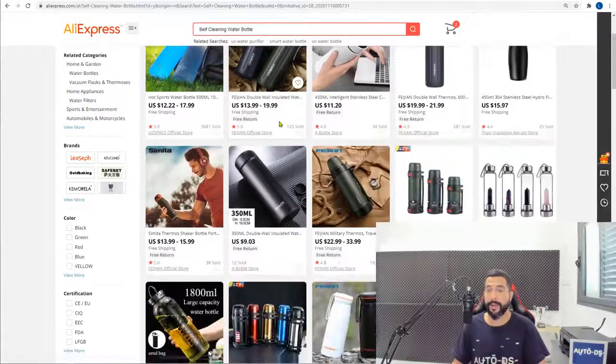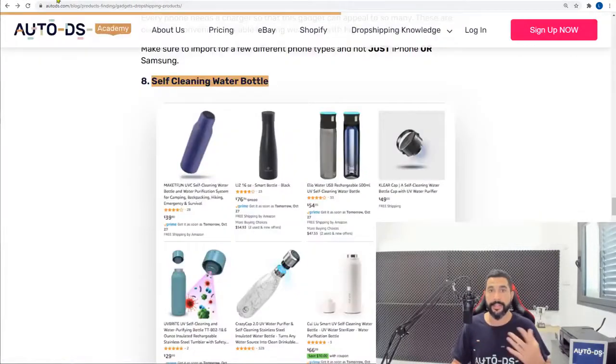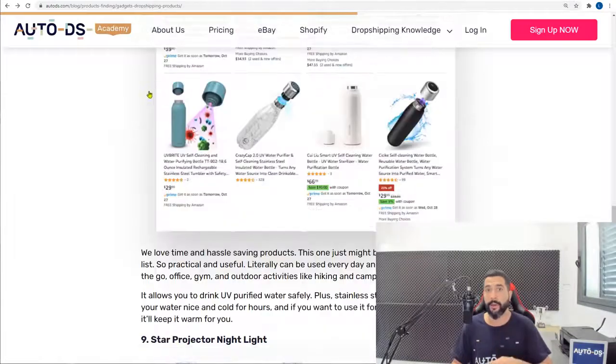So self-cleaning water bottles is another great addition of tech gadgets that not a lot of people are selling. Check out this bling bling one. Haven't seen a lot of people selling this one too, and I can see that it is selling well, besides the fact that this category in general has started selling well recently. So add that also to your list.